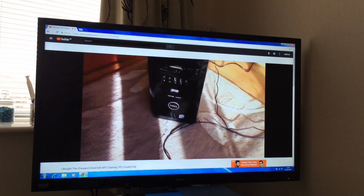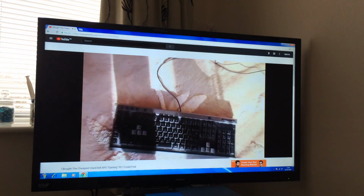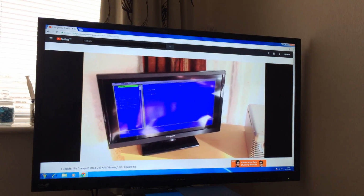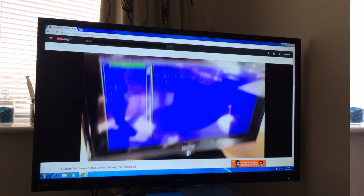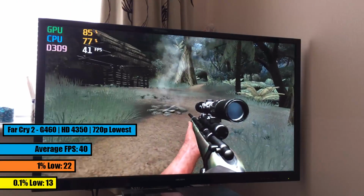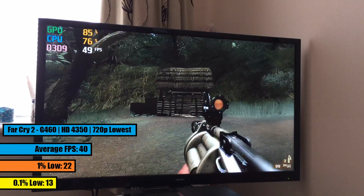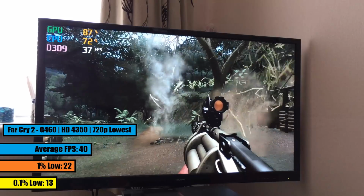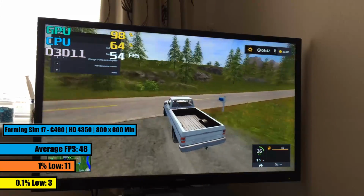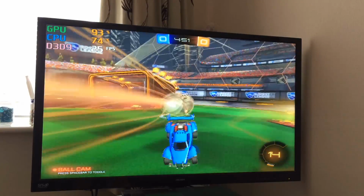Later on in this video, I'll be adding my GTX 1070 to this setup to see what such an imbalanced pairing can do, but for now, let's check out the G460 and 4350 handling games. In Far Cry 2, things were pretty balanced as we saw 40 FPS at 720p with the lowest settings. This CPU and old GPU worked pretty well together, and despite me thinking this would be the case throughout, it seemed that the processor was a little stronger than I expected, as the GPU started to become a bottleneck over the next couple of games.